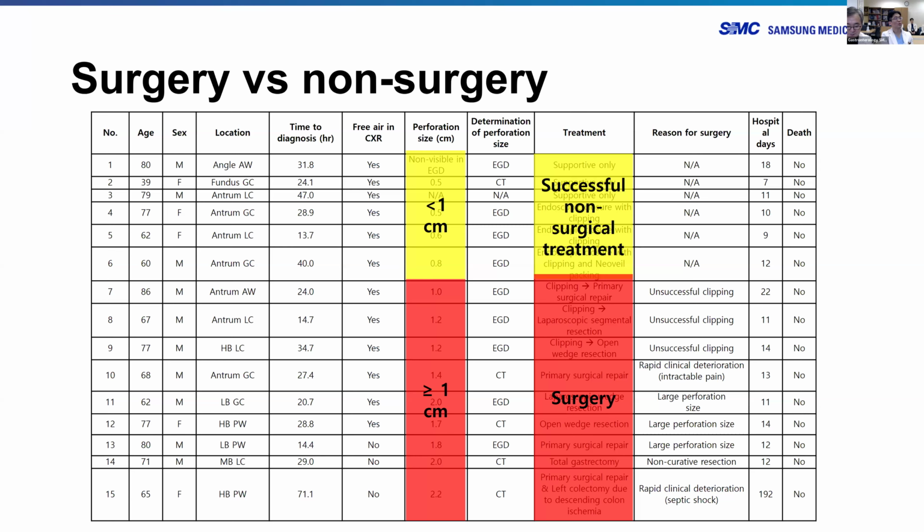And delayed perforation more likely occurs in the elderly patients. So in cases with a lot of comorbidities, I think the wait and see option could be an option. And if the perforation hole is more than 1 centimeter, endoscopic clipping could be tried. Until now, I have no case of delayed perforation, but if I have a case of delayed perforation, my first choice will still be surgical consultation. Because laparoscopic simple closure is not a big surgery. It's not a radical gastrectomy, so the chance of complication may not be so high.